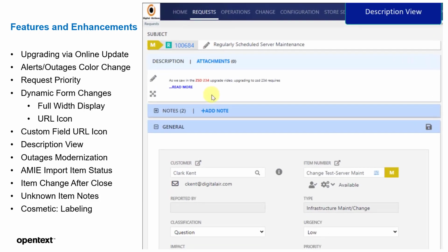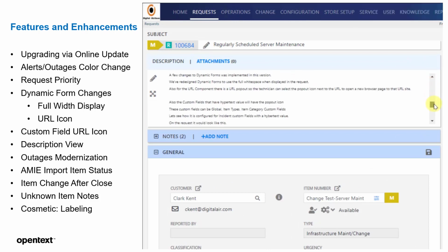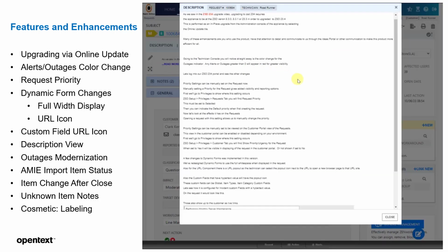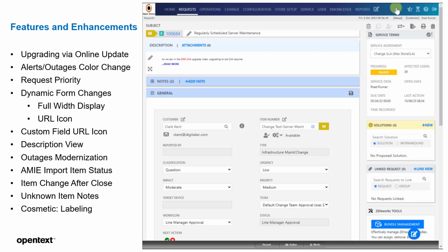Next, we'll go to the description view. We're used to having the read more and the scroll, but sometimes these 8 lines are not enough. So we can actually pop that out now and see the full view from here. You have the request and the technician at the top, and you can do what you need to see all the details of that description.